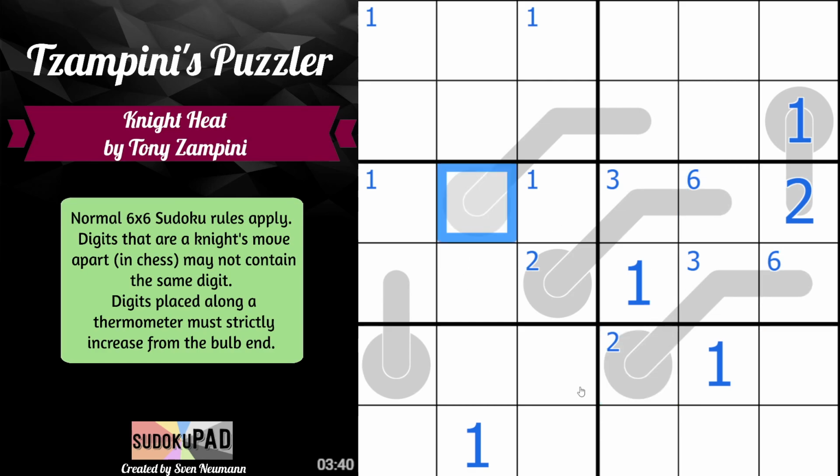This thermometer here can't be 1 or 2, so it can start with 3. It could go 3, 4, 5, or it could go 6, 5, 4. So this could be 3, 4, 5. It could be 3, 5, 6. It could be 4. Oh, I guess if it's 4, then it's definitely 4, 5, 6. So it's either 3, 4, 5, 3, 4, 6, 3, 5, 6, or 4, 5, 6.